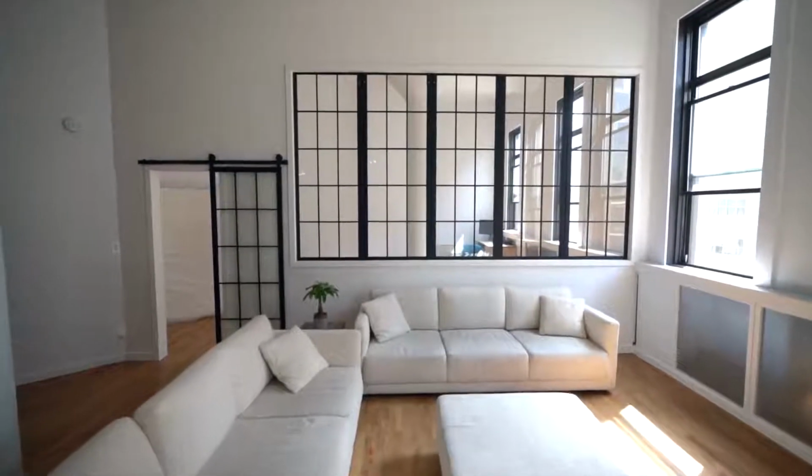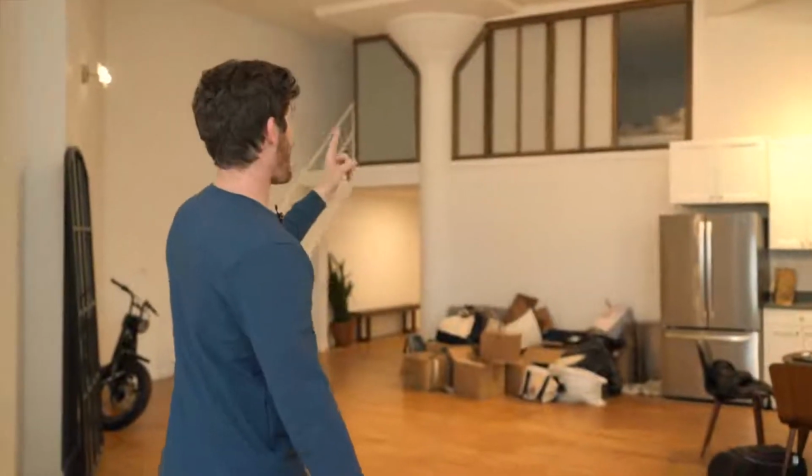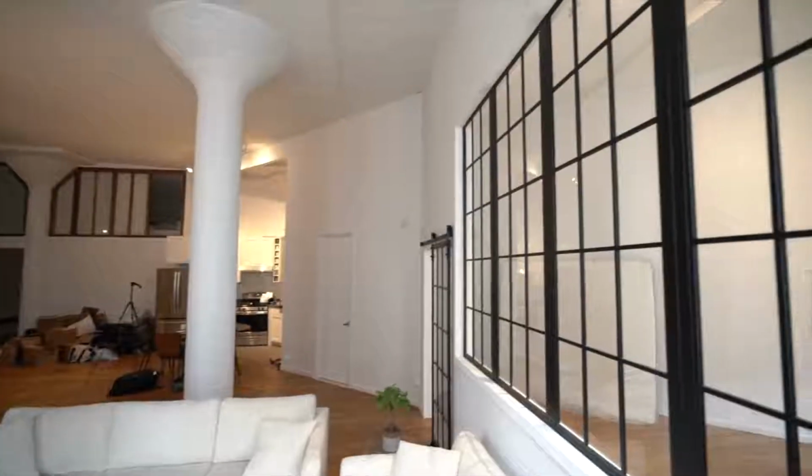At the start of the video, I mentioned that it was either going to elevate the space or just look horrible, and I think it's pretty safe to say that it definitely elevates the space. It gives that kind of industrial feeling that I was looking for. Now that I'm happy with how this looks, if we walk this way for a sec, I do have a few more projects. I'm actually gonna be painting the wooden panels black to match the factory windows.